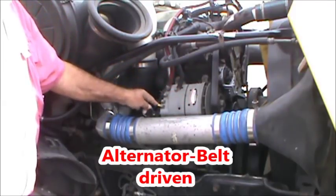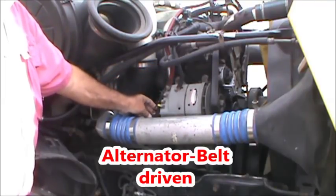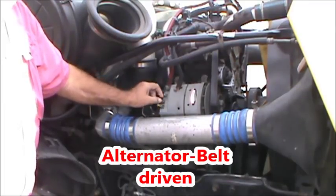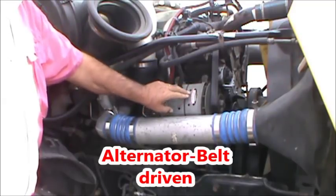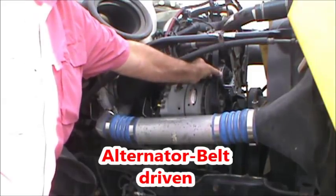Also, the wires that are attached to the back side are connected firmly and secure, and that none of the wires have any cuts in the insulation. There's no exposed conductors. We're also going to inspect the body of the alternator to make sure it's not cracked or broken. Also the belt, we want to inspect the belt.